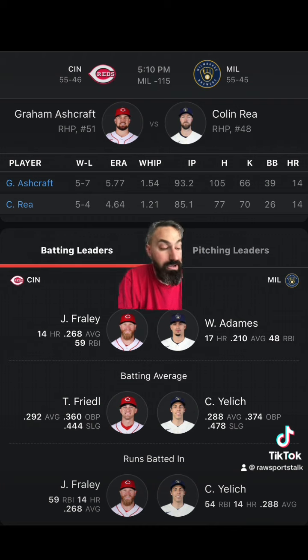Now, I understand that there's this road team stat that might be lingering for people, but the road team that was winning was the Brewers, and the Brewers own the Reds for whatever the reason is. However, they do play a lot of low-scoring one-run games, so this is a series where you can kind of hedge your bets and wish for the best.